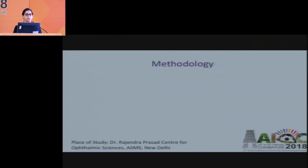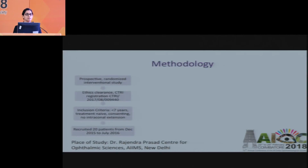With this in mind, we designed our study as a prospective randomized interventional study, which was carried out at Dr. Rajendra Prasad Center for Ophthalmic Sciences, New Delhi. After obtaining ethics clearance and prospective CTRI registration, we included 20 patients who were less than 7 years of age, who were treatment naive, whose guardians were consenting, and who had periocular lesions without any intracorneal extension.